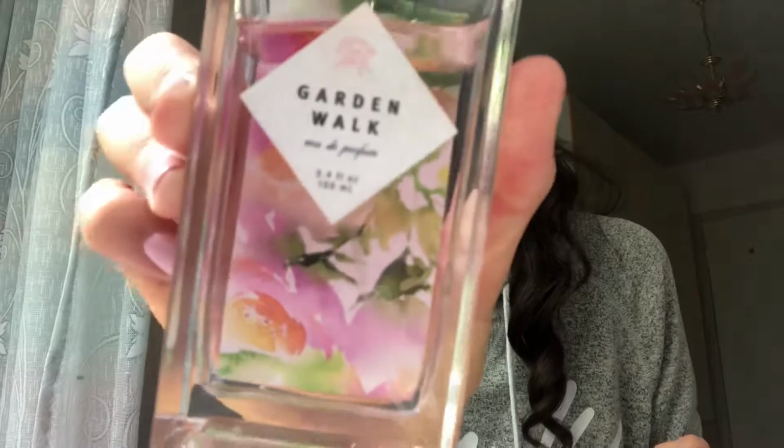So the perfume that I wear almost every day now is this perfume called Garden Walk. And honestly, it smells like roses, which is why I like it. And I usually use Chloe roses, but this is an eau de perfume also, so it's very strong. It lasts longer than eau de toilette.